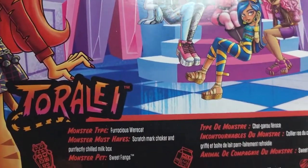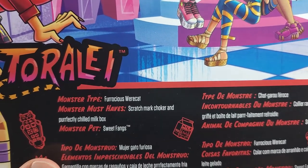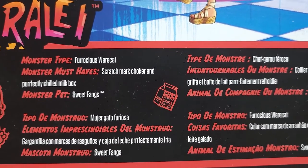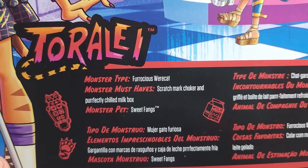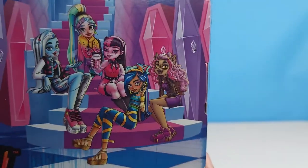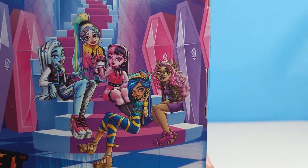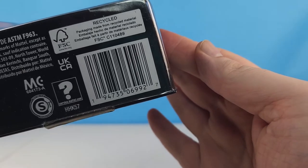We can see that her monster type is ferocious werecat. Monster must-haves are a scratch mark choker and a perfectly chilled milk box, and monster pet Sweet Fangs. And there's the whole group just chilling on the stairs. And there's the UPC if you're looking for her.